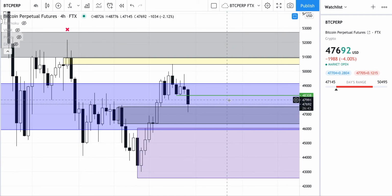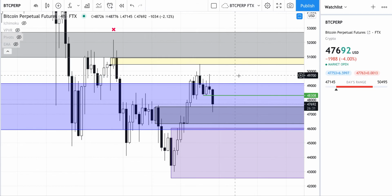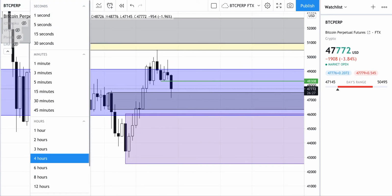So the bulls are going to have to show up here for the daily close. And if they do not, then that will be an established resistance level, and I will personally be looking to short that level. So those are the main levels to watch on Bitcoin here on the daily time frame.